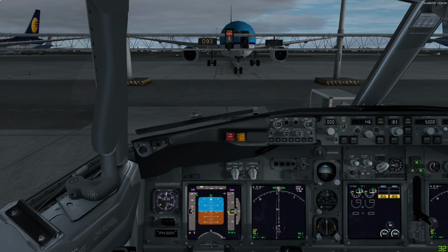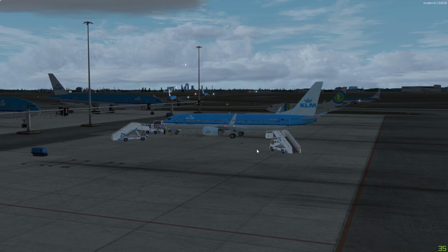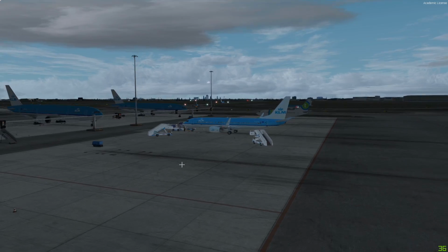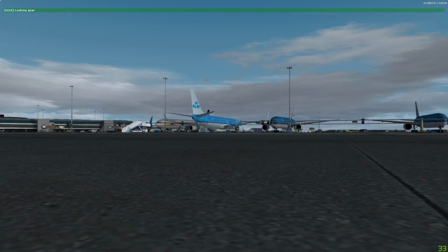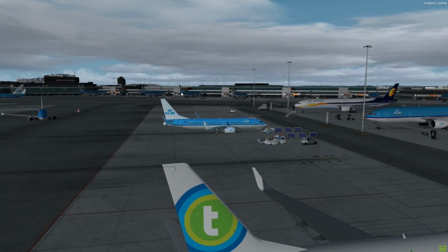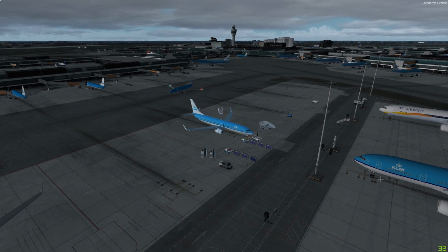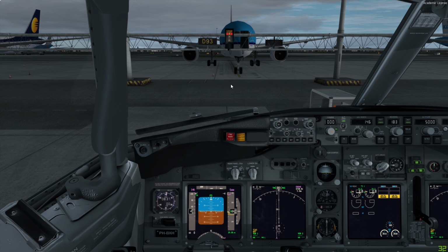FPS is still about 32 to 35, I would say. Not too bad, considering the fact that this is a very, very complex airport. I mean, look at all the traffic we've got. We've got loads of KLM. We've got two in the air. We've got one over there. Got one over there. And look at the size of this airport. It is pretty big. So we're doing pretty well.